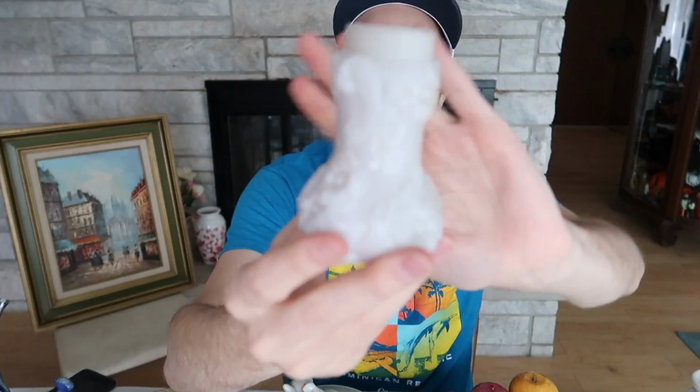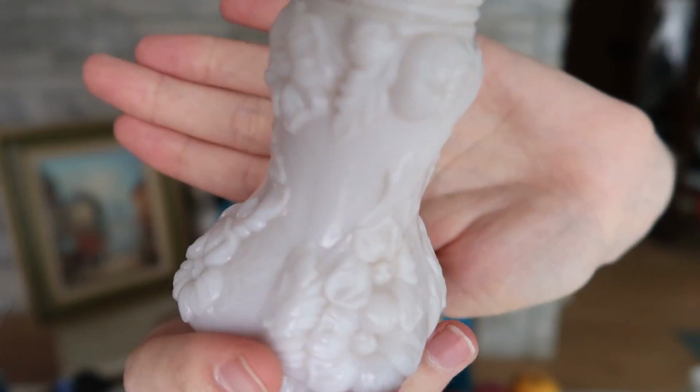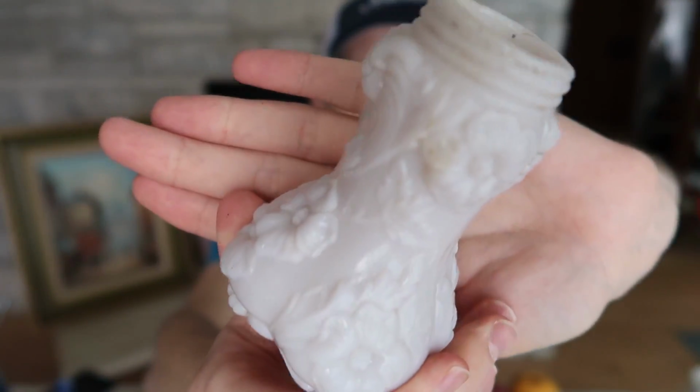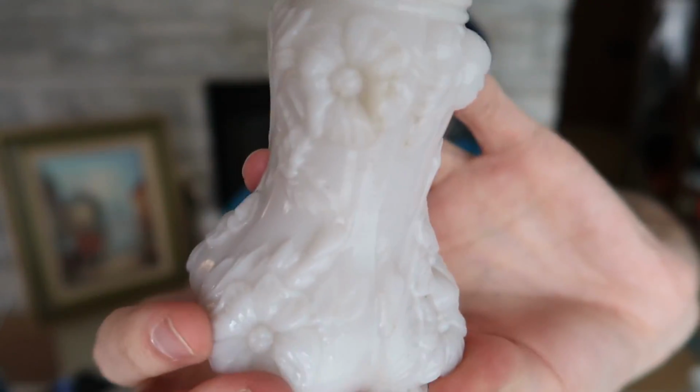And then this one reminds me a little bit of custard glass. It's different than the other ones still. Has filigree, scroll work, flowers. That's really nice. Unfortunately, it does not have a lid, but that detail is beautiful. And it's not marked on the bottom on that one.